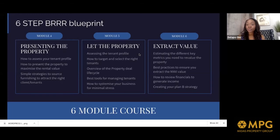And then, of course, extracting the value, going through the different key metrics. You need to revalue the property, best practices to make sure you've extracted the max value, and then ensuring that you have plan B strategies in case it doesn't match up. Then what do you do? How do you then repurpose that property?